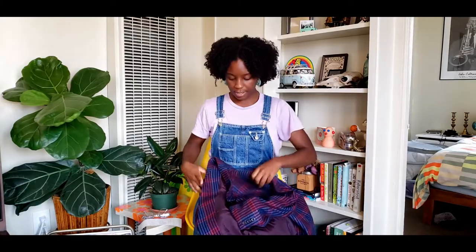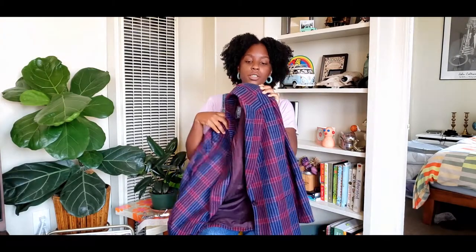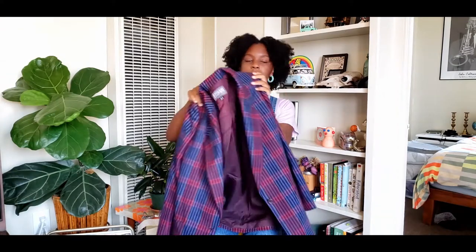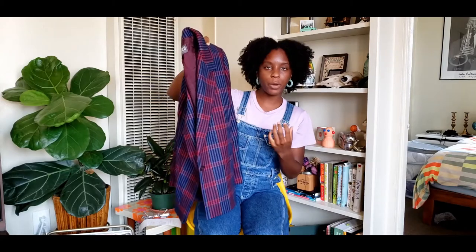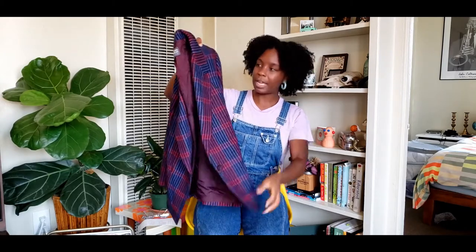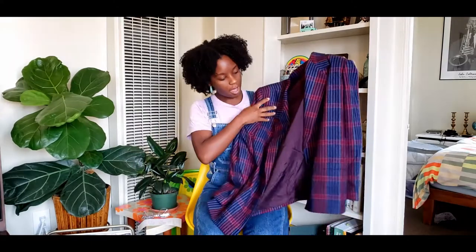Next, I have another plaid jacket. It's a little bit out there, which I really love. Of course, we have the shoulder pads, and these are some intense shoulder pads, as you will see when I try them on. This was also on sale, blue tag, so it was only $5. But I really love it because of the colorway of the plaid here. I like that it's a bit oversized on me. I love it because of the shoulder pads.